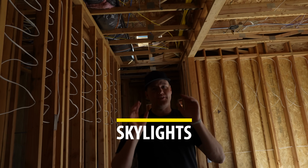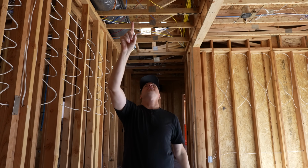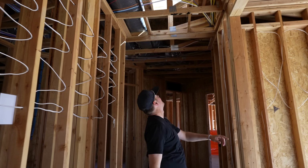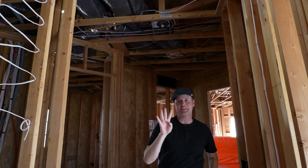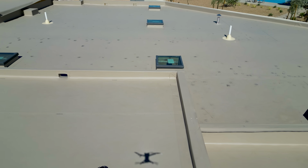This is a skylight, and this is actually the last thing. I told you that was the last thing with the HVAC, but really we've got a skylight there. We have a skylight right here. We have 4 of them inside of the house. 2 of them are inside of our closet. And so the roof is basically complete. It is so much better than doing roof tiles.